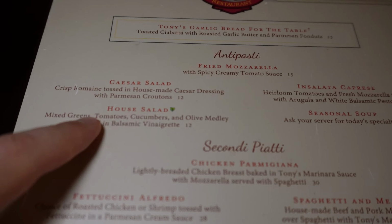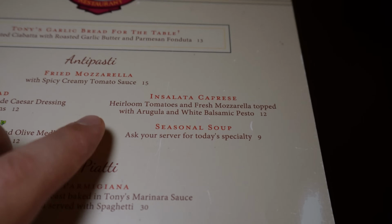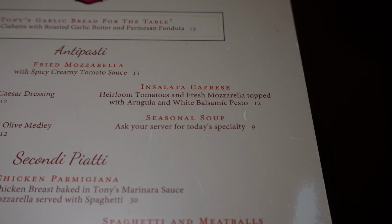And of course, Caesar salad, house salad. You've got to have a Caesar salad. And then an ensalada caprese and a seasonal soup, which is actually a minestrone right now. They told us that this is the chef's grandmother's recipe.